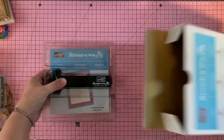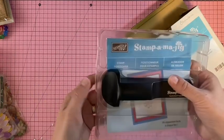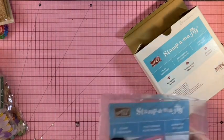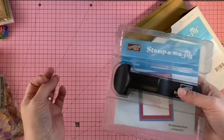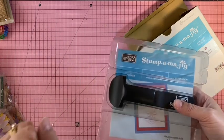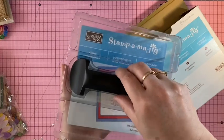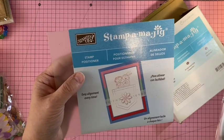Now this I used, well, not this particular one, but this one I don't know if it's even been used. Before I had my Misty, which is my stamping, oh my goodness, this is embarrassing. Before I had this baby, to align your stamps so your sentiment would be straight. Or I am the worst stamper in the world. I always stamp my image and it's not like impressed right. So I would have to go over it, and then you get that smudging. So a Stamp-A-Ma-Jig is a great tool to use for those particular conundrums when you come into them.